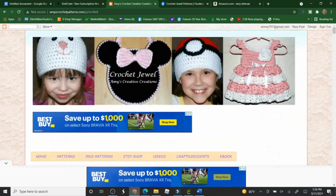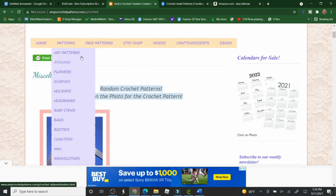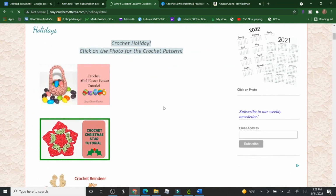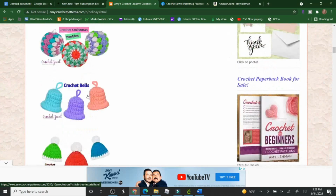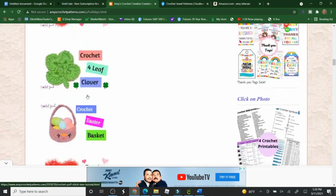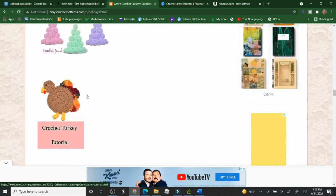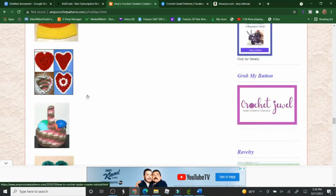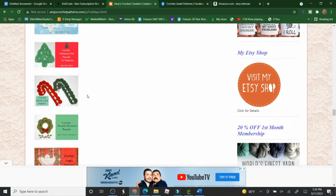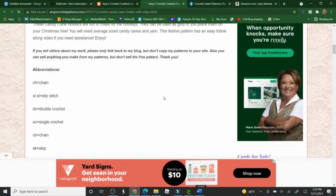Also, let's see something else here. Okay, I thought maybe I had one for holidays. So Christmas is coming, and here are some Christmas patterns. I have more patterns than just that. I think I'm going to go through and make sure all my Christmas ones are in here and redo them to make sure. Oh, here they are towards the end. So you'll just click on them. Say you want to do the candy cane, just click right on it, and it'll take you right here. Most of my patterns on here are free.